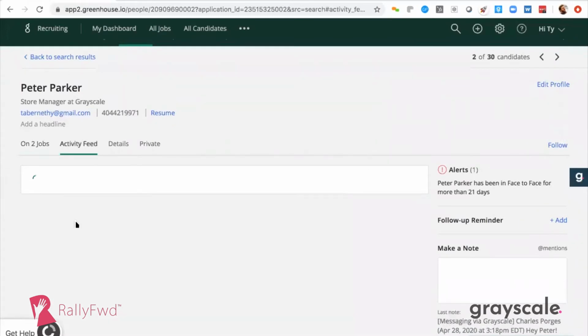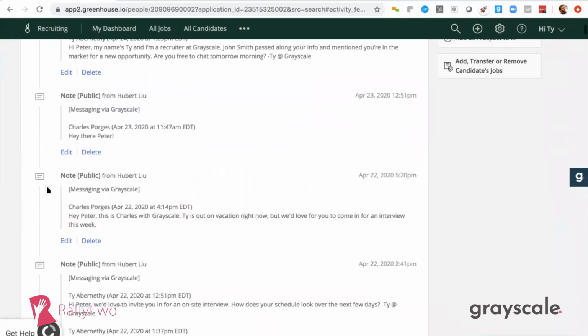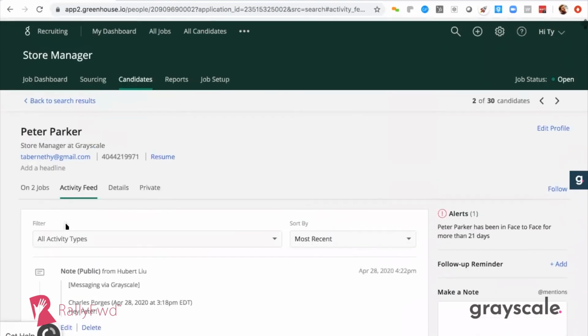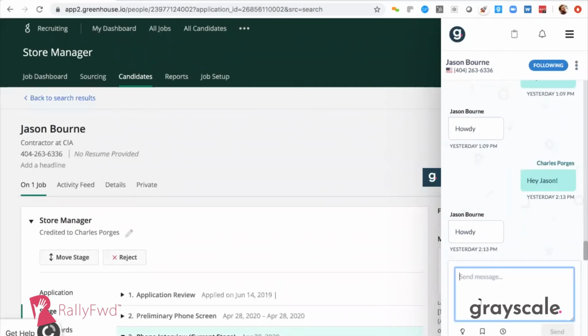All of the activity syncs up with the candidate's profile. So I can see a full history of the communication with the candidate here. In Greenhouse, it's an activity feed, and in Lever, it's a note, and then in various other ATSs, there'll be other feeds as well. But we'll import that information back in so it's seamless, so you have a record there at the candidate profile.